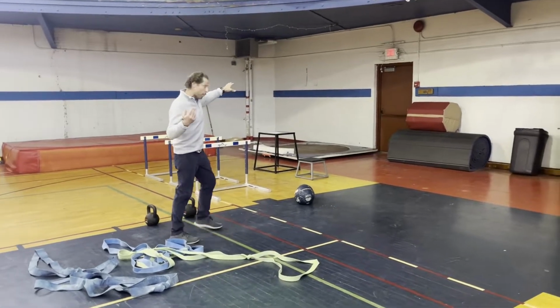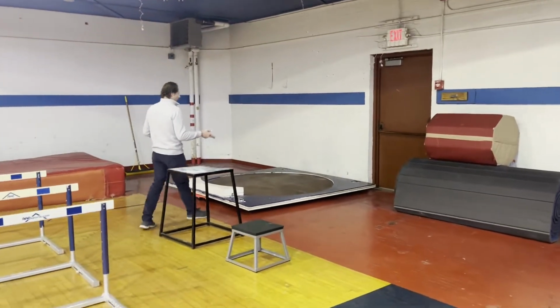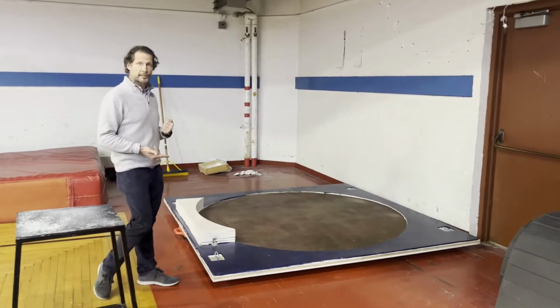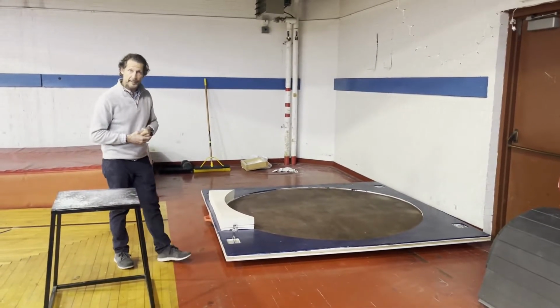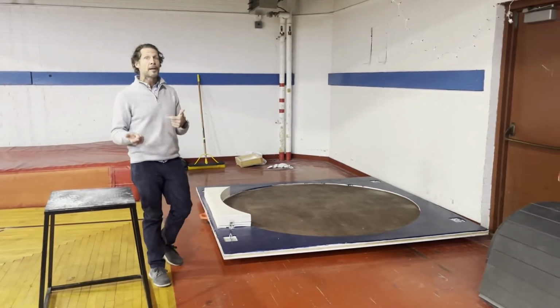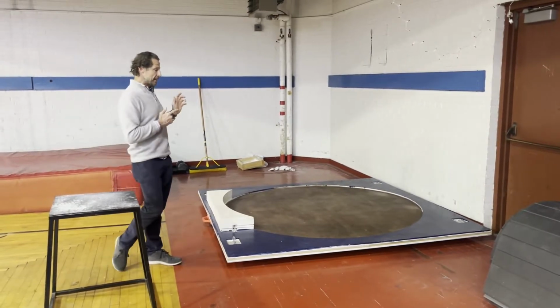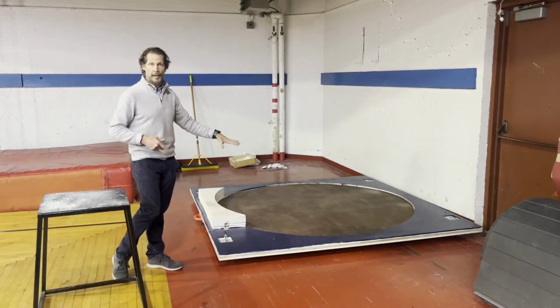Back over here, if you want to walk with me back to the corner, we have a throwing circle that is competition ready. It's the same throwing circle that you see on almost all of the indoor facilities. As a matter of fact, one of the places we go train that hosts many of our meets and many championship level meets is Youngstown State University. They have the same exact throwing ring there.